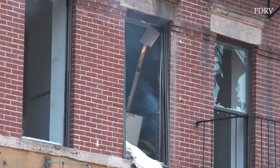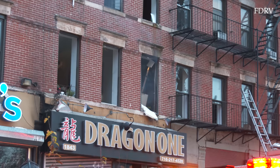Battalion 9, Battalion 12, go ahead. We're just trying to get the lay of the land here. On the exposure 3 wall, all the way in the back, that window, does that go to the bathroom or the kitchen? We can see a tile wall on the outside.